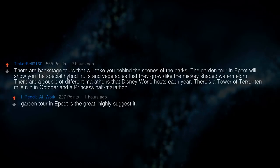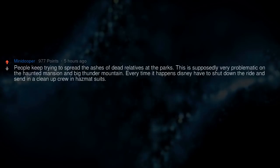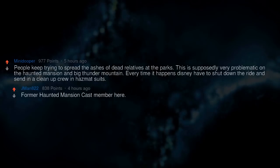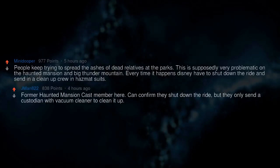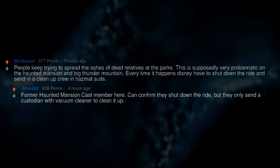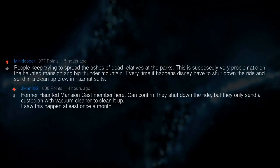Garden tour in Epcot is great. Highly suggest it. People keep trying to spread the ashes of dead relatives at the parks. This is supposedly very problematic on the Haunted Mansion and Big Thunder Mountain. Every time it happens, Disney has to shut down the ride and send in a cleanup crew in hazmat suits. A former Haunted Mansion cast member here can confirm they shut down the ride, but they only send a custodian with a vacuum cleaner to clean it up. I saw this happen at least once a month.